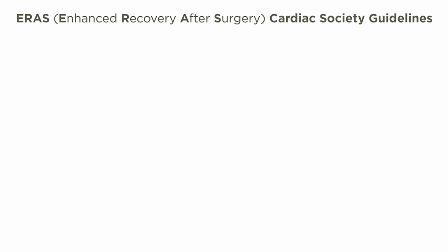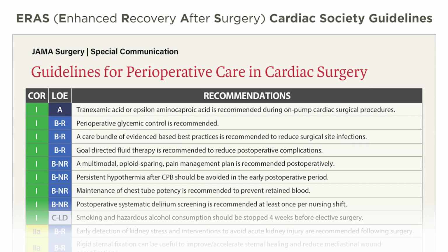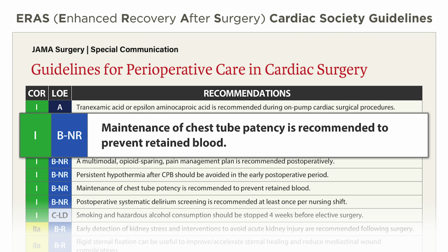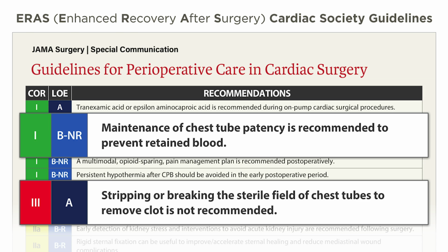That's why the ERAS Cardiac Society guidelines, published in JAMA Surgery, recommend maintaining chest tube patency to reduce and prevent retained blood. Additionally, stripping or breaking the sterile field of chest tubes to remove clots is not recommended.